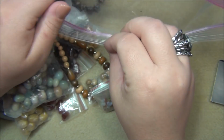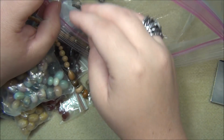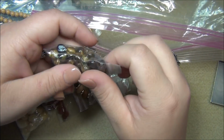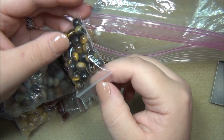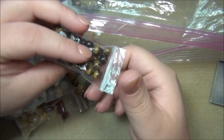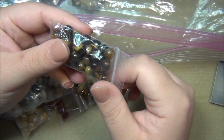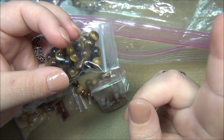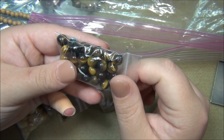And I did find one 10mm blue lace agate bead throughout all these 12 bags, 12 half gallon bags that were filled. And I was like, oh my gosh, I wonder if there's more. And I just kept looking and looking, but I only found one. So I wonder if that bead I found went to some other beads that were sold in another bag.